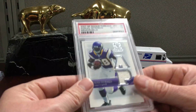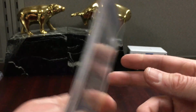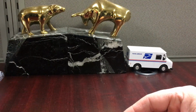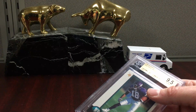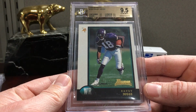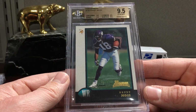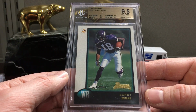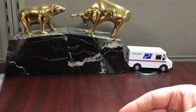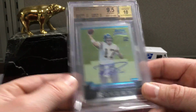We got an Adrian. We got a 10. Rookie threads, just a jersey. I don't even think it's numbered. It's just a neat card. So that one. We got some Beckett's coming up. A couple Beckett's. So here's a Beckett True Gem with all 9.5s. Recently slabbed. I'll probably just leave it in the slab. I don't typically snap out Beckett 9.5s with all 9.5 or higher subs.